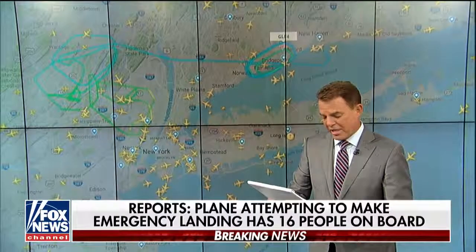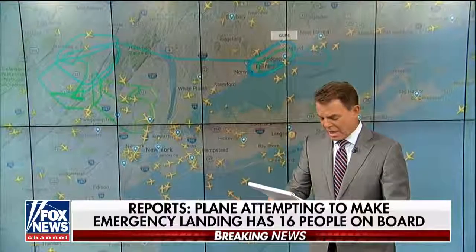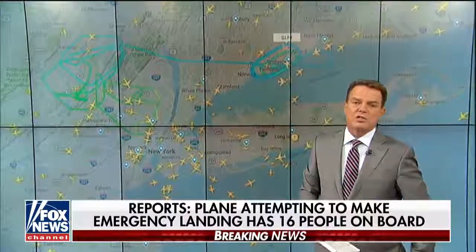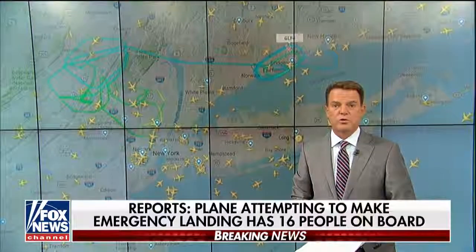The tail number on it is N101 Charlie Victor, N101CV, it's our understanding, which is operated by a company called Jet Ready. And Jet Ready is a charter company from which you might charter a jet if, for instance, you and your band or you and family members or others were traveling to London.